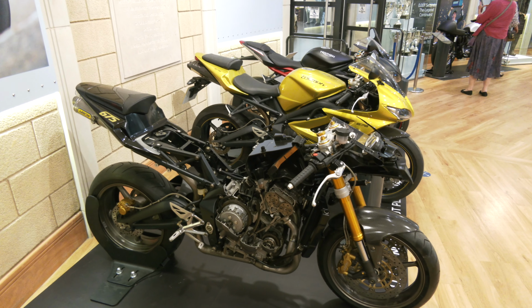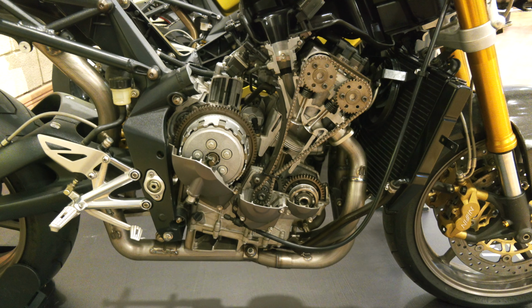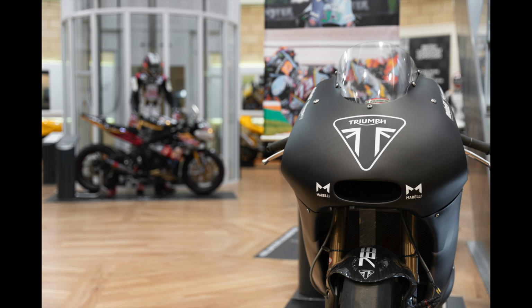And this went on to be pretty much not just good on the road and very capable, but a real weapon on the track. This really went on to be good on the track as well. And we've got some examples of those in the exhibition here as well. Yep. So we'll go and take a look at some of those now.